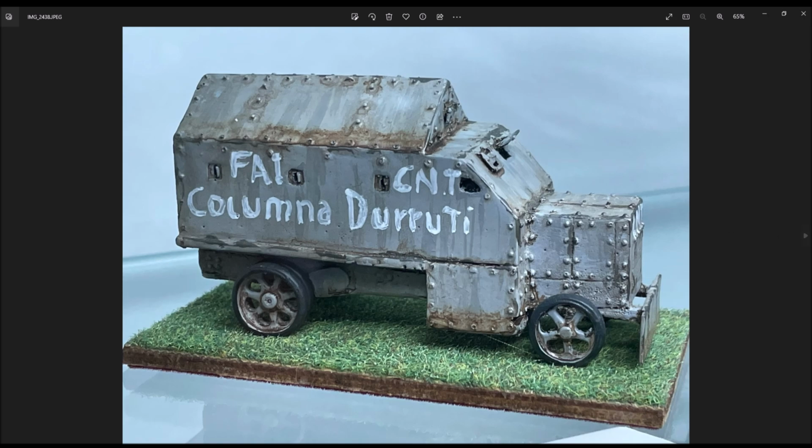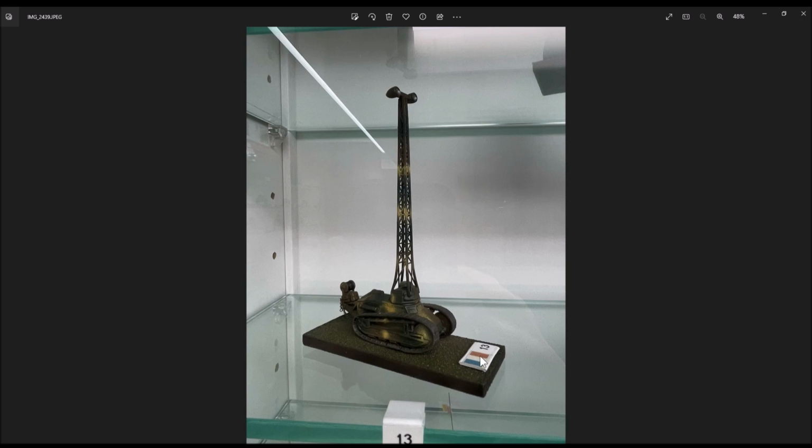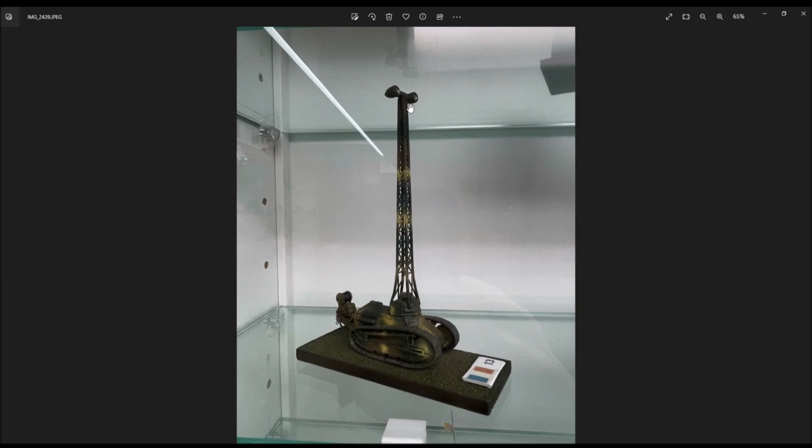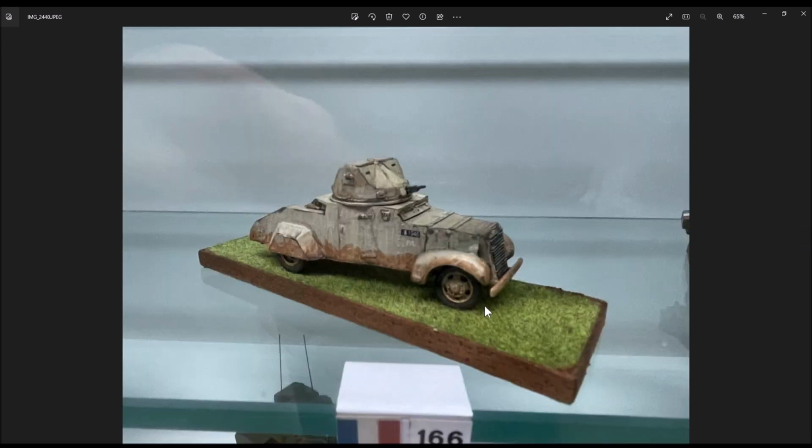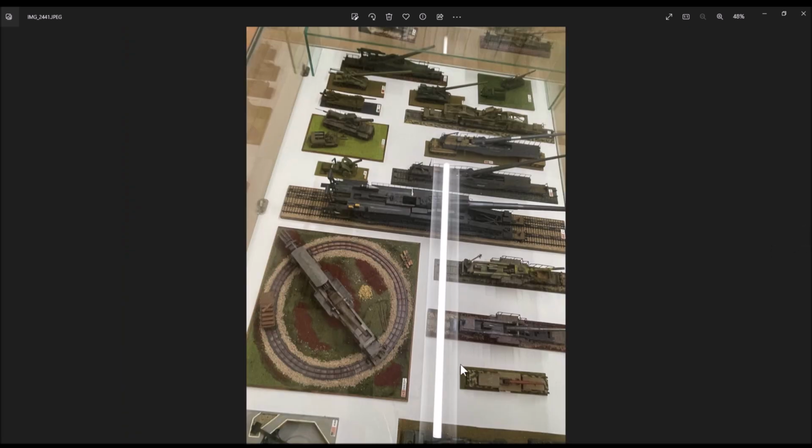And the Durutti column, everybody's there, because you see this is just different basing. This is a kind of cool one. This is a Renault, no, is it a Samua, S35 Samua, with some sort of weird listening post possibly on the top, or periscope of some sort. So there's some oddities here. Again, a few more of these Spanish Civil War nonsense.